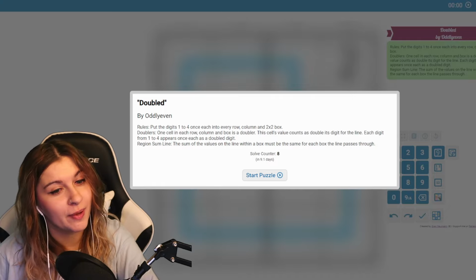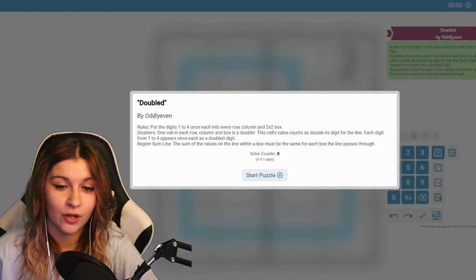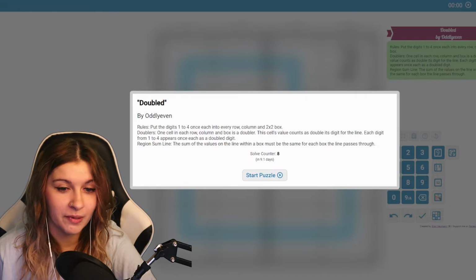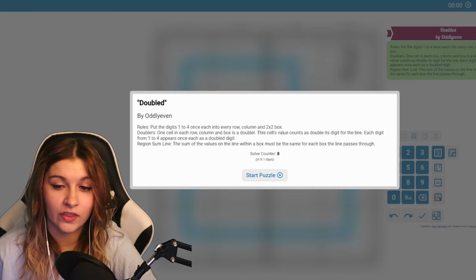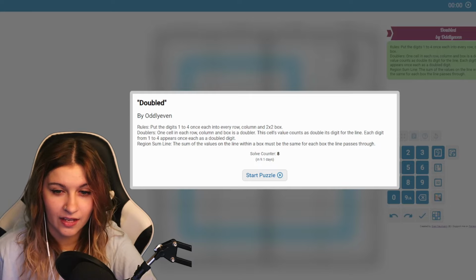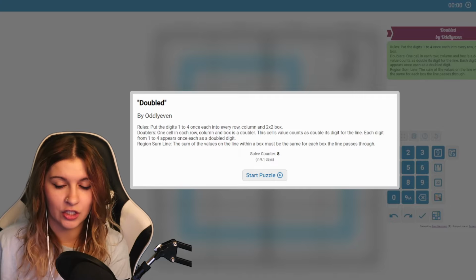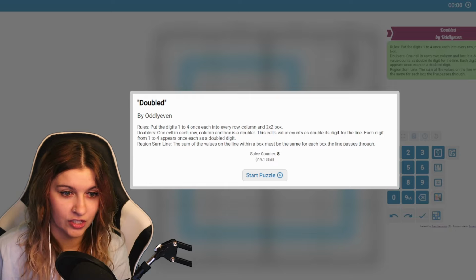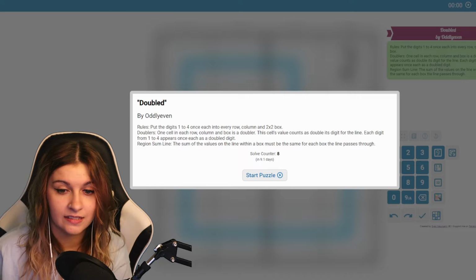This is Doubled by Oddlyeven. Rules: put the digits 1 to 4 once each into every row, column, and 2x2 box. Doublers: one cell in each row, column, and box is a doubler. This cell's value counts as double its digits for the line. Each digit from 1 to 4 appears once each as a double digit. Region sum line: the sum of the values on the line within a box must be the same for each box the line passes through.